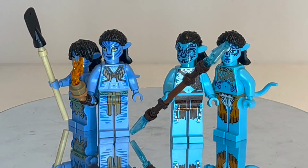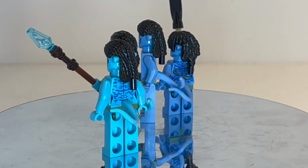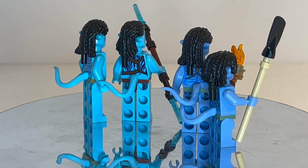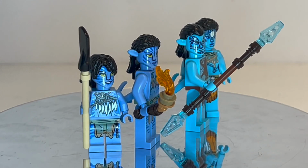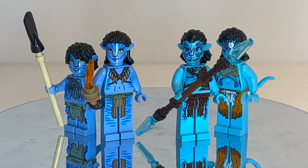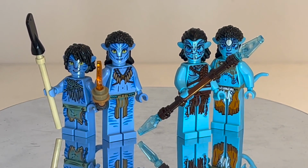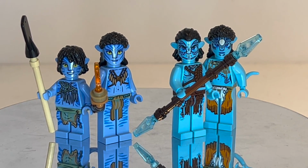Okay, so here are the 4 minifigures included in the Metkayina Reef home set. It comes with Neytiri, her daughter Kiri, Ronal, and Tonowari, the 2 chieftains. Now, this is a really interesting minifigure selection, and one again that I feel like could have been a little bit better just in terms of the amount of figures included in the set. Would have been nice to get some other members of each of their respective families, but if you're gonna include these figures in one set, this was the set to include them in.